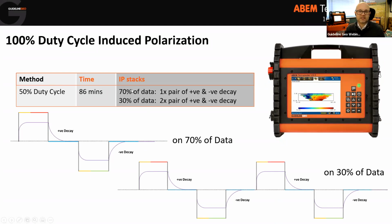For 70% of the data points, we had one positive decay and one negative decay because there was just one measurement cycle. For the other 30% of the data, the instrument had to stack twice to get the resistivity data to an acceptable error limit. So for those other 30%, we had 2 positive decays and 2 negatives during those 86 minutes. So, I mean, that's okay. You get a decent enough data set out of that.